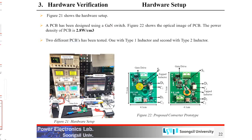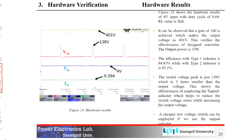So it is important to take these guidelines into account to successfully design the gate drive for this high frequency. In Figure 22, the first figure is for the type 1 inductor, and the second figure is for the type 2 inductor. For hardware verification, Figure 23 shows the hardware results of 4 volt input with a duty cycle of 0.69, and the output load resistance value is 5 kilo ohm.